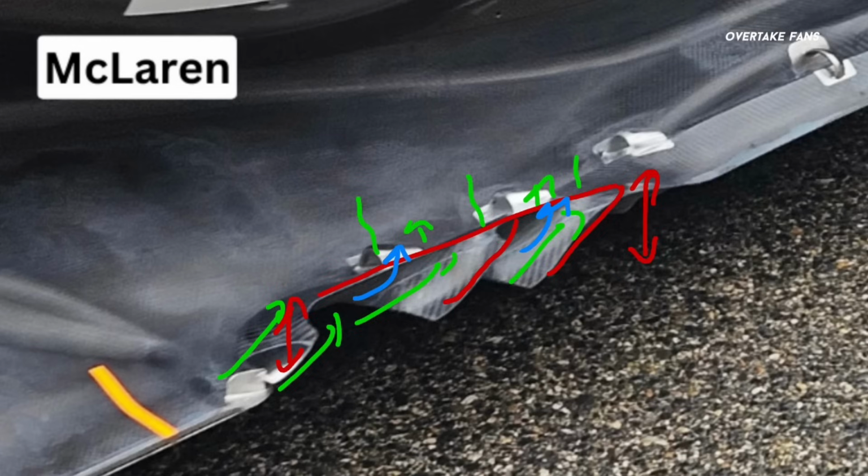The airflow that comes out of the bottom is then accelerated towards the rear edge. Elements with a shape similar to that of a real aerodynamic foil actually generate downforce.